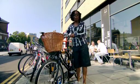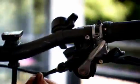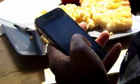Once upon a time, cycling cafes would have been unheard of. Now they're popping up all over the place like mushrooms. I'm always looking for more chilled out routes to get to where I'm going, and there are plenty of websites and apps that can help you escape the busiest routes.